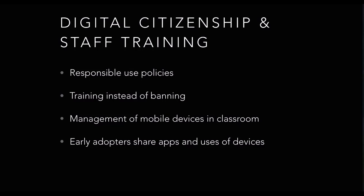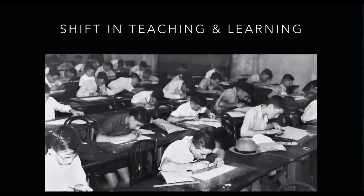And finally, my reading also found that those that were successful allowed for early adopters. Those that were not successful mainly told the teachers and the students what they were going to do and how they were going to do it. Whereas smaller programs, small pilot programs, had early adopters share the apps and the uses of the devices as they continued on. And the final component is a shift in learning.